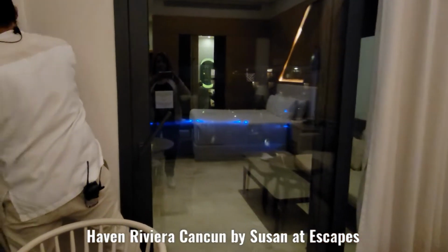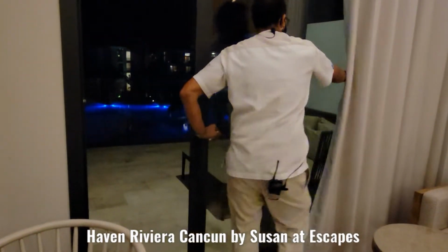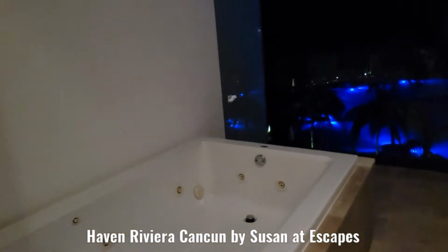You have the balcony light here. You're going to pull this down so we can unlock the door and slide it. This is the quiet section of the resort, the round pool.